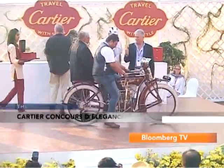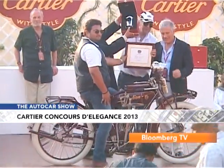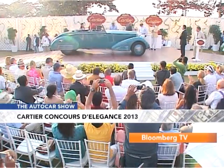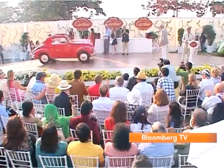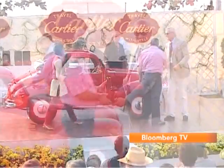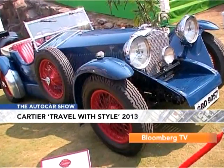The Indian was beautifully turned out, and it was no surprise that it won the Best Motorcycle of the Show award. The best car of the show was the 1935 Rolls-Royce Phantom II, owned by His Highness Maharaja Gaj Singh of Jodhpur. And Adil Jal Darukhanawala's little Topolino also won the Indian Heritage category. It was a great day for all these automobiles.